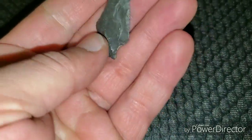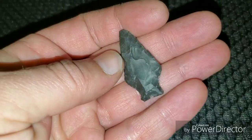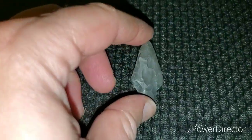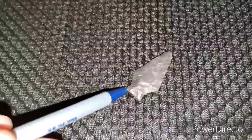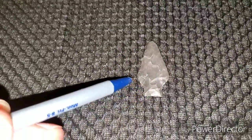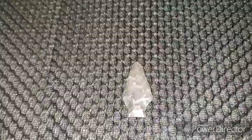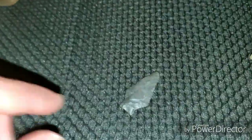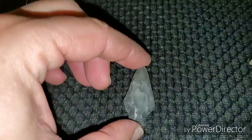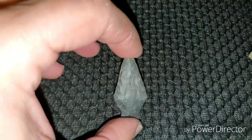This is what we call here in Pennsylvania a Susquehanna broadpoint. And the diagnostic on this, how you can tell, is all these Susquehanna broadpoints usually have this angled shoulder right here and right here. Now these can range in size from small. This is one of the smaller ones. You can see how small that is. I've found them almost as big as my hand. They do range in size, but their average size is probably just a little bit bigger than this.